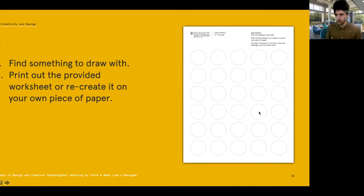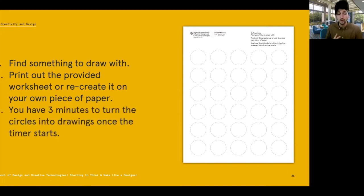And in those 3 minutes, what I want you to do is actually to draw in these circles once the timer starts. You have 3 minutes to turn the circles into drawings. Whatever that means to you, you have 3 minutes to do this. So you'll basically turn all 30 circles into drawings in whatever way makes sense to you for 3 minutes.